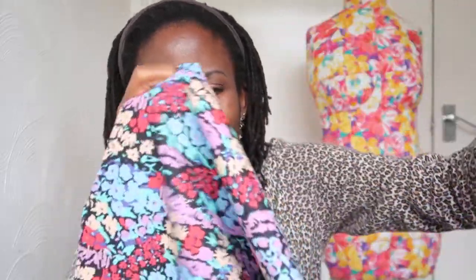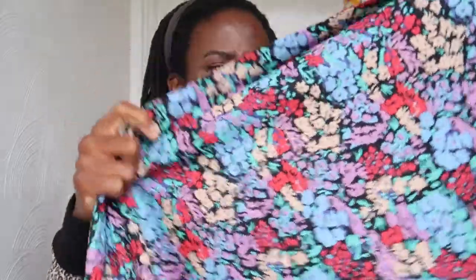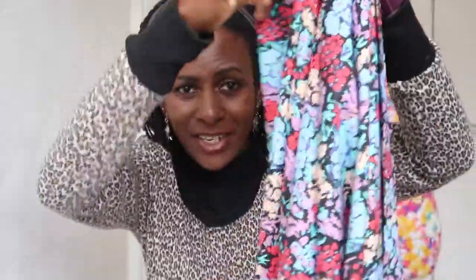This is a gorgeous cotton lawn fabric. Cotton lawn is like a poplin, however it's much lighter weight. I love it. I've seen it for a while on a number of websites until I finally got it. I've not sewn with much cotton lawn, but it shouldn't be any different really. And this particular one, I ordered it with a pattern in mind.